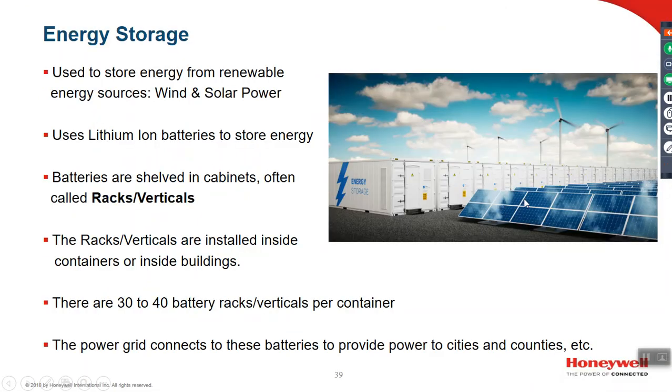Now, when it comes to renewable energy, we know how it is. We tap into the power from wind and solar, and we store all that in batteries for later use, so that the utility company can switch from fossil fuel to batteries.